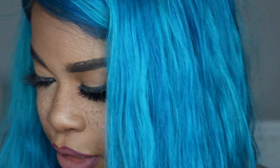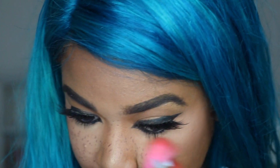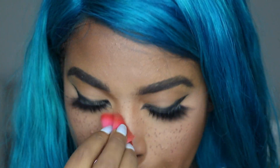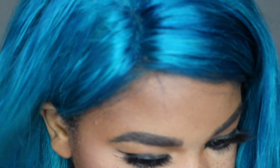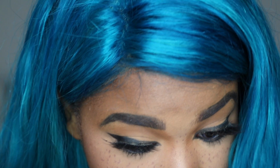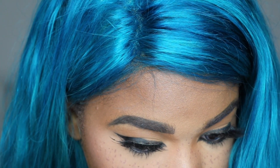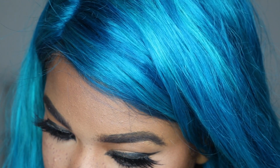Okay, so those are all the freckles I want. Then I just take my powder brush from when I did my makeup earlier and brush over it to make it all blend nicely. I could have honestly done a better job, but I am so in a rush right now. I have done it where they look totally cute and natural, and these look okay, but they could have been better. There you go. Really cute fake freckles.